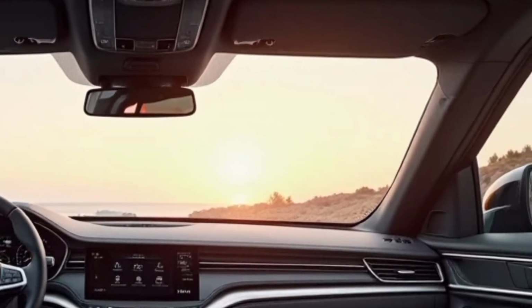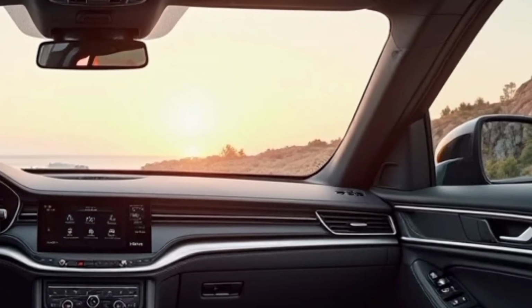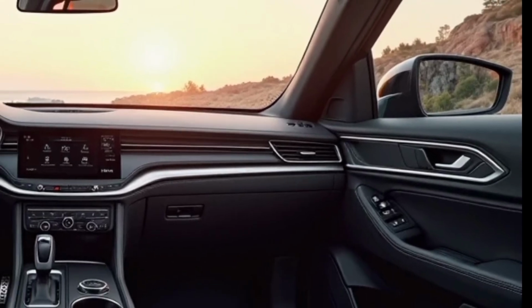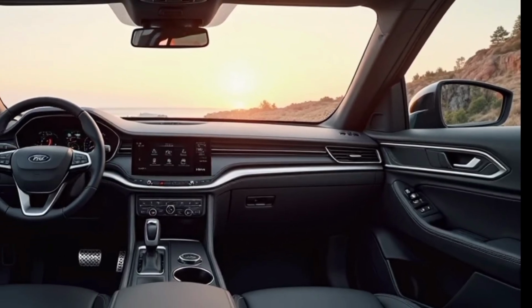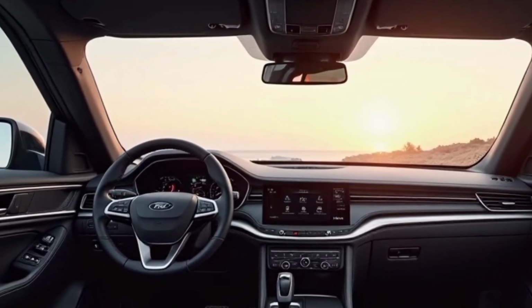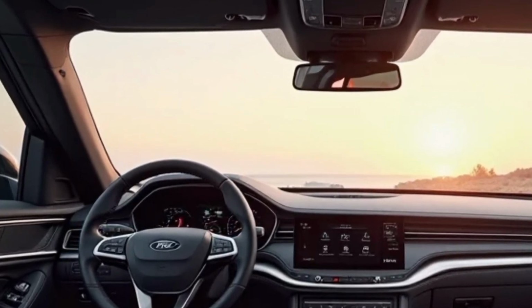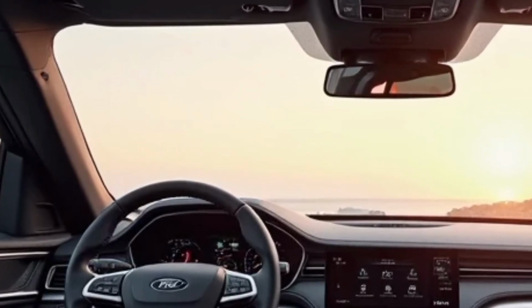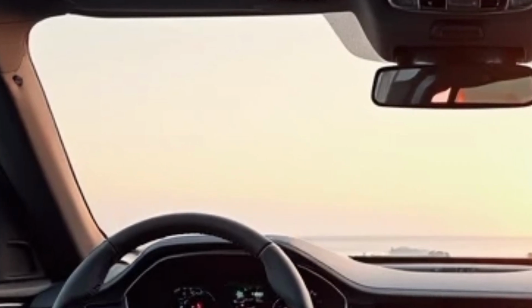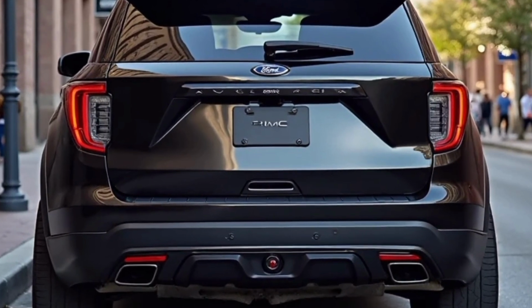The Explorer handles well for an SUV of its size, with responsive steering and a smooth ride even on rough roads. In terms of technology, Ford has really stepped up its game. The Explorer features a new infotainment system with a large touchscreen, wireless Apple CarPlay and Android Auto, and an available digital instrument cluster that's customizable and easy to read.